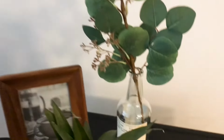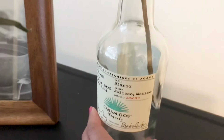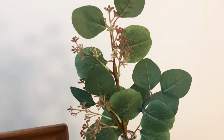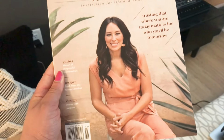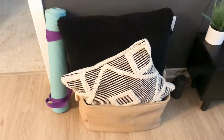And then what I put inside of the frames, except for this one, I like that it was just a coffee and a French press, which I already own. And then I'm also showing you guys how I just used an old tequila bottle and put a fake plant in it. But inside of the picture frames, I put in photos from this magazine instead of buying prints. So that was a way to save some money.